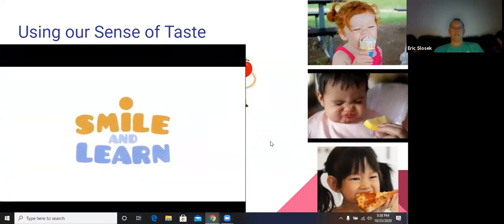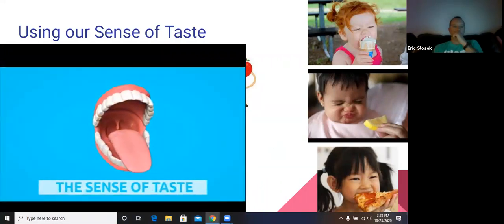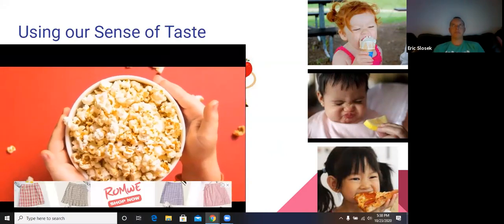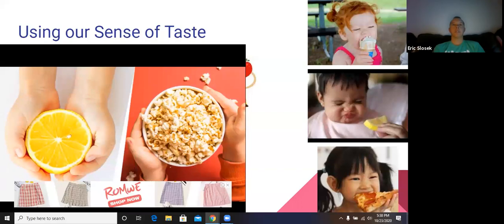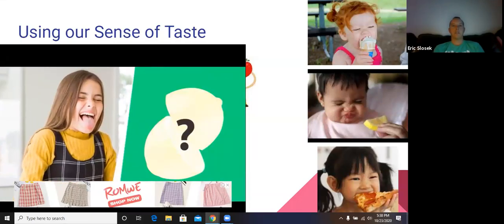Smile and learn. Today, we're going to learn about the sense of taste. Have you noticed how salty this popcorn is? Or how sour this lemon is? Why do foods taste differently? All this is possible thanks to the sense of taste. The sense of taste allows us to identify and learn how foods taste.